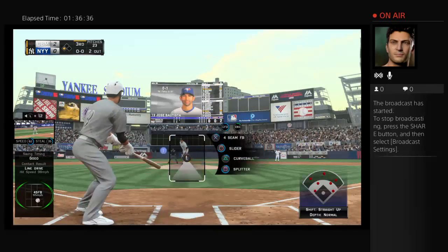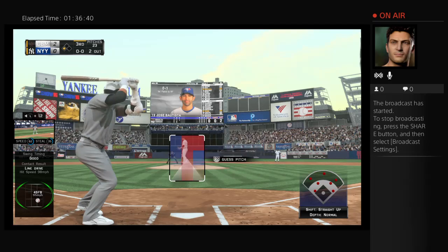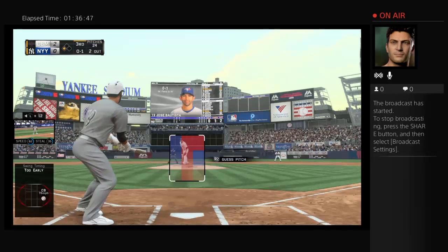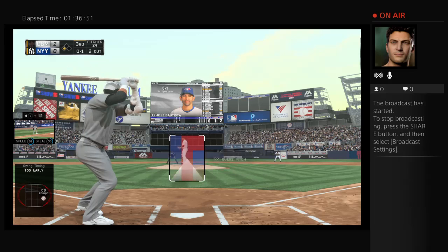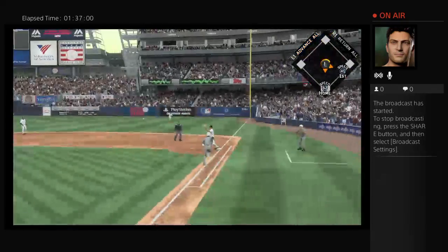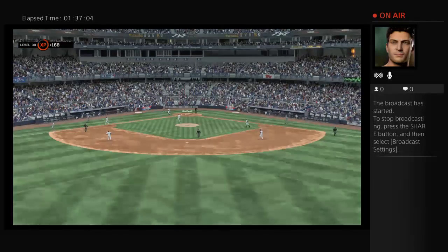Jose Bautista is at the plate now, flied out in his first at-bat. I tried to hold back on that pitch outside, but went around for strike one. Grounded to third. Throw on to Teixeira is going to be in time, and with it, the inning is over.